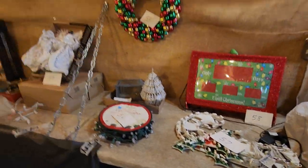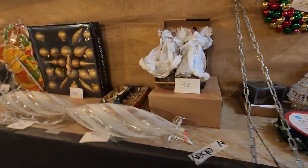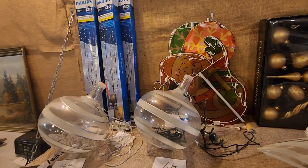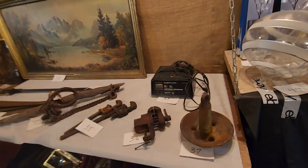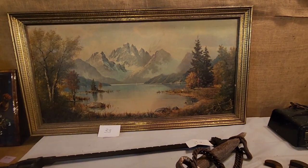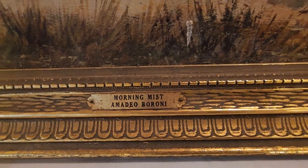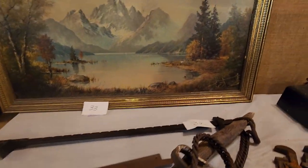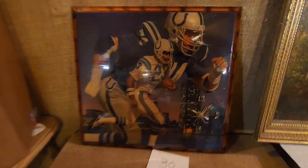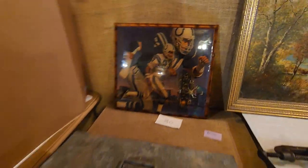Let's see what else we've got. Look at the size of these. Aren't they beautiful? They light up too. But guys, I didn't forget, we have fabulous, fabulous big tools. We've got this painting. I heard there's only three of them in existence, and it's signed right there. Okay, oh look, now maybe you just have to have this clock. You gotta have this clock.